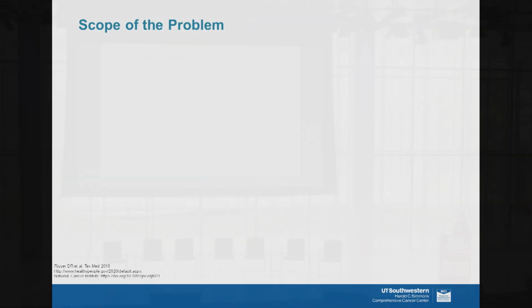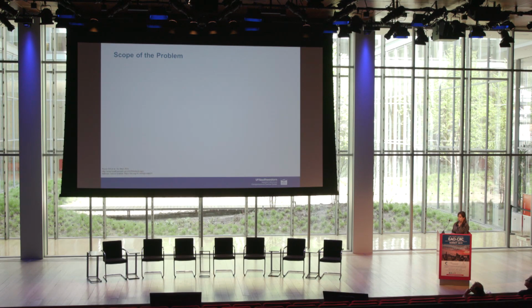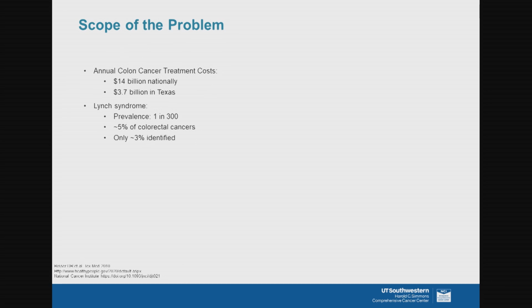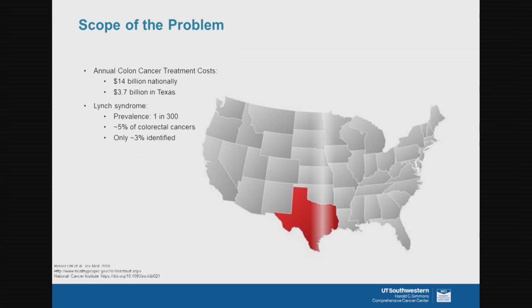So we know that colorectal cancer has become a significant public health burden. On an annual basis, the United States spends about $14 billion on the treatment of colorectal cancer. And close to $4 billion of this is spent in Texas alone. Lynch syndrome is the most common hereditary colorectal cancer syndrome, but also the most prevalent hereditary cancer syndrome that we know of. It accounts for about 3 to 5% of colorectal cancers that are diagnosed, but only 2 to 3% of individuals with Lynch syndrome have been identified.